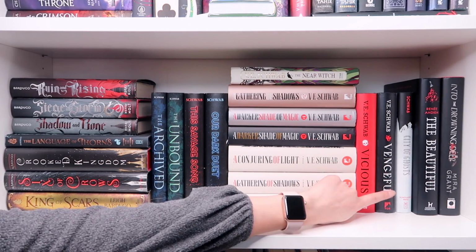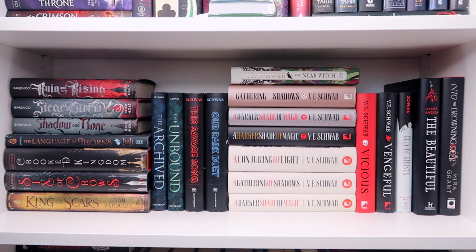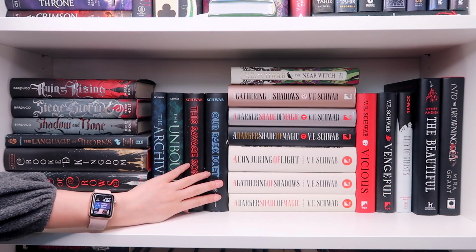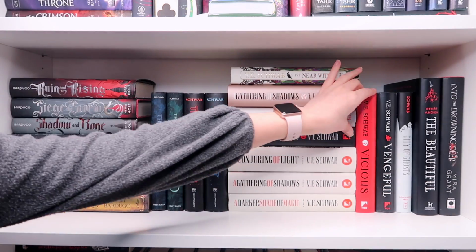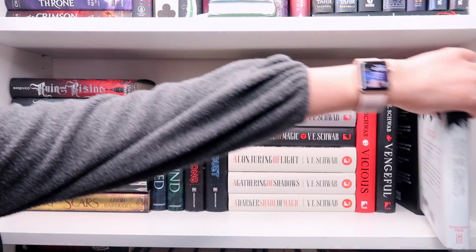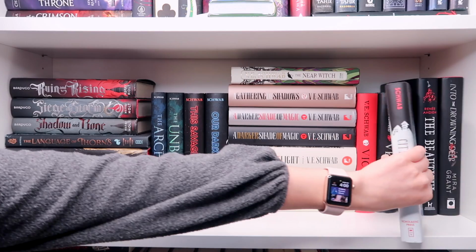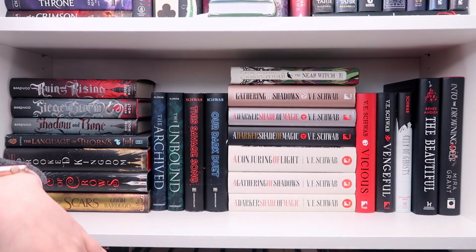And then we have Vicious and Vengeful by V.E. Schwab, which are two more of her adult books. Her name for her young adult books is Victoria Schwab, and V.E. Schwab is for her adult books. And then we have City of Ghosts, which is actually a middle grade by her. I haven't read that. I haven't read Vengeful either yet, so definitely have some Schwab catching up to do.